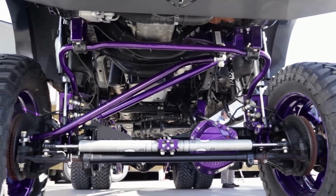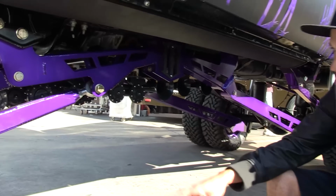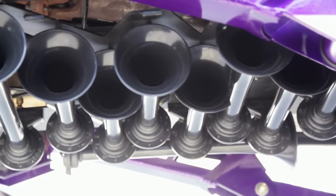He said it took 3 weeks just to build the lift kit by itself. I wish my lift kit was only going to take 3 weeks to build. That's because you're doing it yourself. 3 years. Illusion purple powder, Horn Blasters, and 24 horns on this thing. What? Where do you put that many horns?